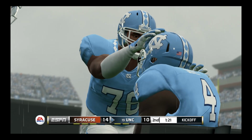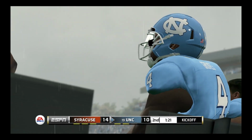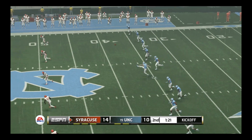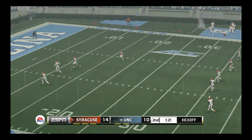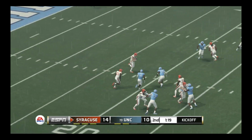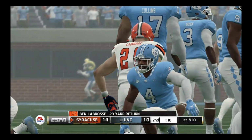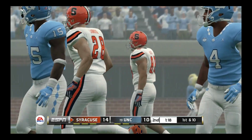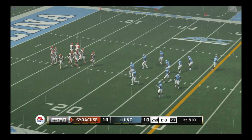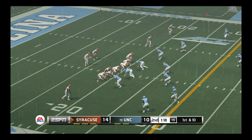A 9-play, 75-yard drive, and they come away with a touchdown. An amazing drive for this offense. Outstanding execution. If you're the defense, you've got to do something to try to change things up to get this quarterback out of sync. So our score, 14-10. And he just got stood up right there. In a game that's this close, you can't afford to waste possessions. Syracuse holds a 4-point lead.